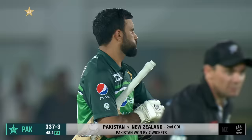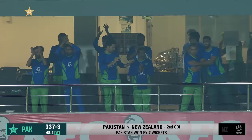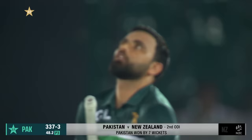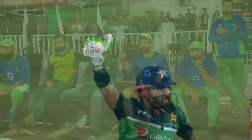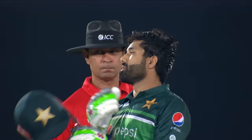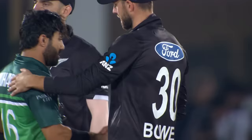The Pindi crowd, they've got a cheer on because Pakistan have clinched this by 7 wickets and now go 2-0 up in the series. Yeah, that is comprehensive. Winning moment for Pakistan from Mohammad Rizwan, guided down to third. Punches the sky as Pakistan go 2-0 up. Yeah, praises to the almighty from Rizwan. It's been the hands of Fakhar Zaman, the flashing blade.